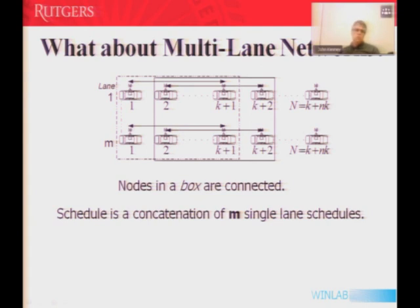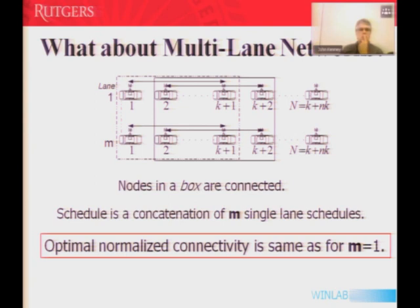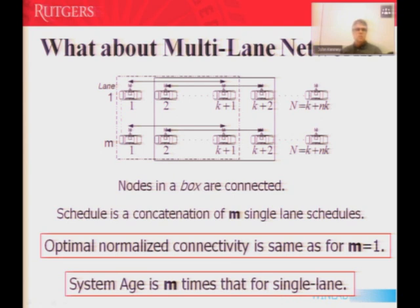So the entire block is connected. Similarly, the next block is connected, and so on. With this kind of connectivity assumption, you basically see that the optimal normalized connectivity is the same as for a single lane network. The other thing you see, and that's an important thing, is that the system age is just m times. Remember that the number of nodes has increased m times, and the system age has increased m times.